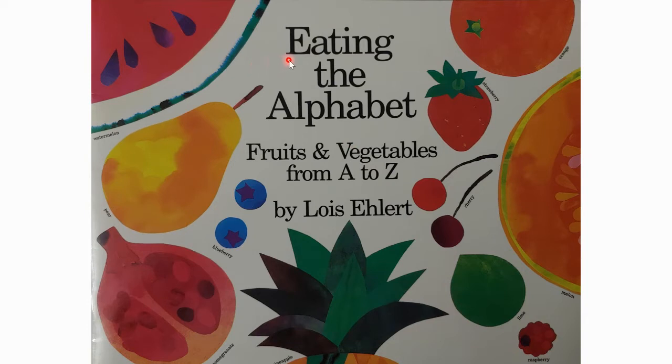This story is called Eating the Alphabet: Fruits and Vegetables from A to Z. And this book was written by Lois Ehlert. Wow, what do we think this book could be about? What would be our predictions? Eating the alphabet: fruits and vegetables from A to Z.